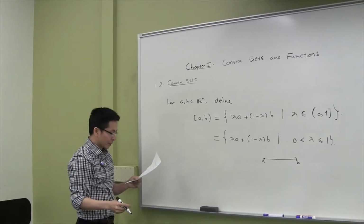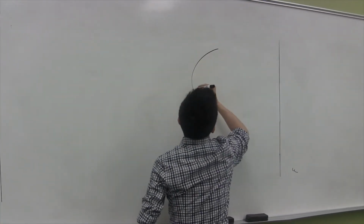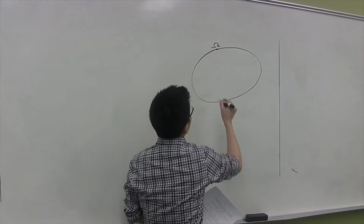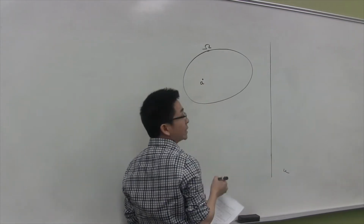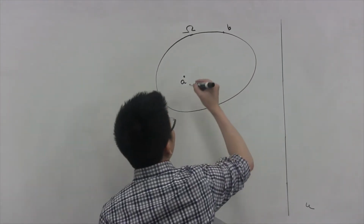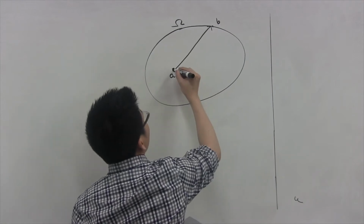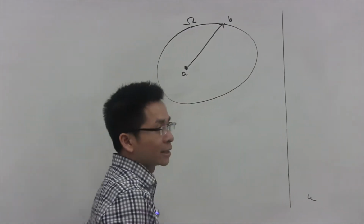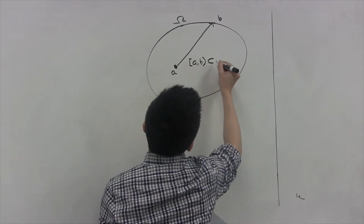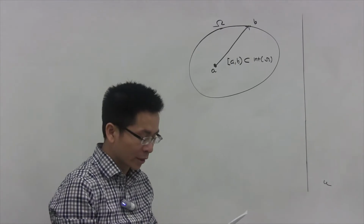Okay, in the next lemma, we're gonna show that if omega is a convex set of Rn with a non-empty interior, we can take a point A in the interior of omega, and B is a point in the closure of omega. Then the half open interval AB, where B is excluded, is a subset of the interior of omega. So this is lemma 1.30 from the textbook.